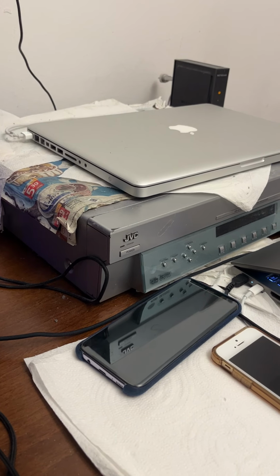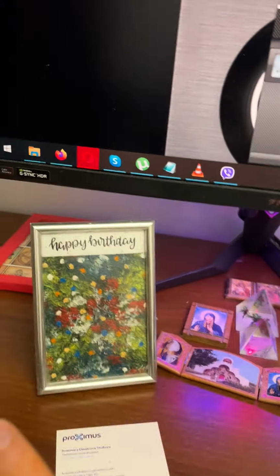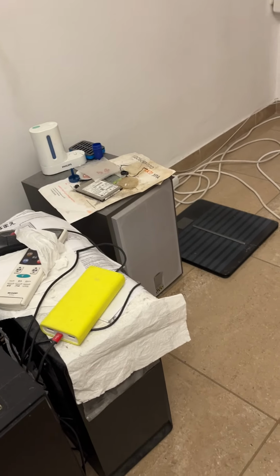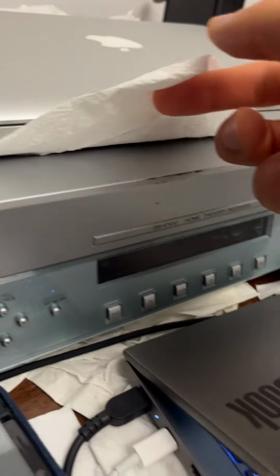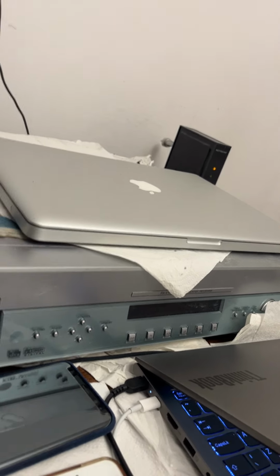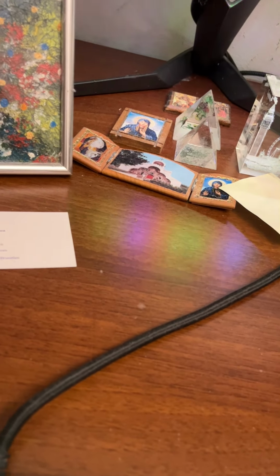I previously used my JVC Home Theater Cinema, which is extremely big. Unfortunately, I have 5 or 6 speakers in front of me, which occupy my huge space. I also have this huge receiver and a huge bass unit here. This is from the 90s, made in Japan. For me it's actually not a very good option because it takes a lot of space, which I'm really lacking at the moment.